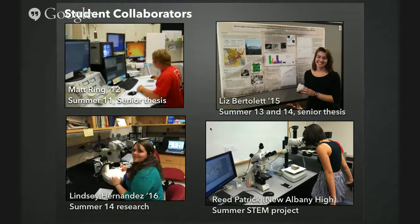Denison is an undergraduate-only institution, so I've had the pleasure of working with three different undergraduates on this program. Up in the top left, Matt Ring did a senior thesis. There he is working at the SHRIMP lab. I'll talk about the SHRIMP in a little bit, but the SHRIMP lab at Stanford, blasting some zircons with an ion beam. Liz Bertolet has worked on this project for the last two summers and is doing a senior thesis on Lassen. Lindsay Hernandez this last summer also worked on some of the older rocks from Lassen. And then I even had a high school student working on some of this project over this last summer.